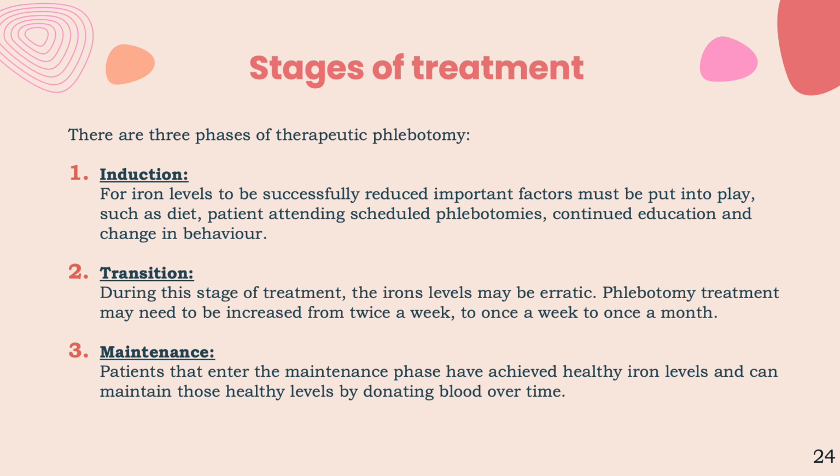In the maintenance phase, the patient has achieved healthy iron levels and can maintain these levels by donating blood regularly over a period of time. The maintenance phase aims to ensure that the patient remains symptom-free and iron levels will be tested every 3 months. The length of time it takes for a patient to reach the maintenance phase varies.